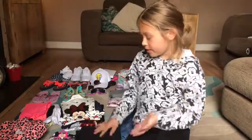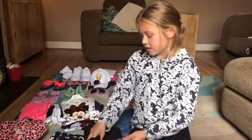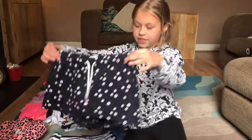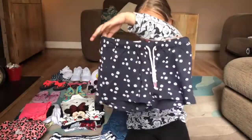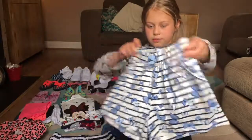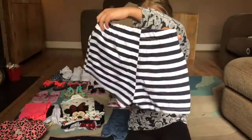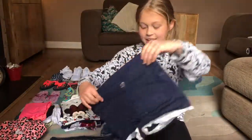So first I'm gonna start off with my shorts. Now I have these just nice stretchy shorts. Then these are kind of like long baggy shorts, like legging kind of pants. And then I have these flowery shorts. They are from H&M. Then I have these butterfly ones, also from H&M. Basically all of these shorts are from H&M, I think. And I have these ones as well from H&M.